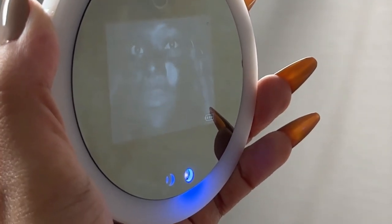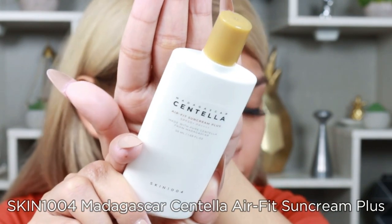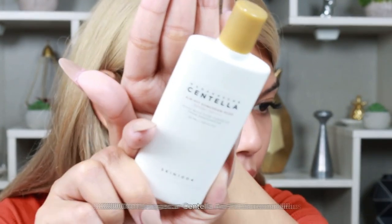So what's so nice about this, it has Centella Asiatica, which if you're acne prone or have oily skin, this is definitely suitable for your skin. Ano naman siya, hypoallergenic, so this would actually work for any skin type. But between these two sunscreens, mga curls, the Air Fit Sun Cream Light versus the Air Fit Sun Cream Plus, the Plus has 20% more Centella Asiatica versus the light one. But either way, you still get the benefits of Centella Asiatica on both of these.